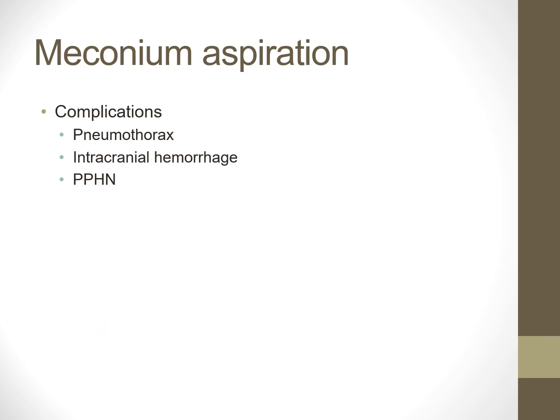Complications, of course, pneumothorax would be the big one because of that check valve effect, back pressuring, and it's usually in the transition airways that back pressure and rupture. Intracranial hemorrhage, because the thoracic pressure would increase, therefore back pressures the blood flow to the brain, therefore increases the risk of brain bleed. And of course, persistent pulmonary hypertension of the neonate. So that's why we would give that nitric or higher FiO2.